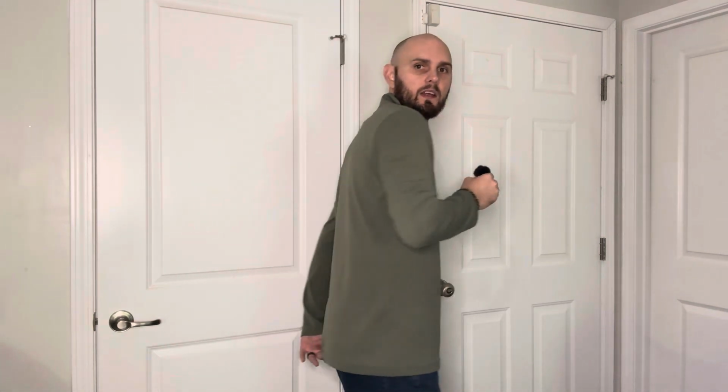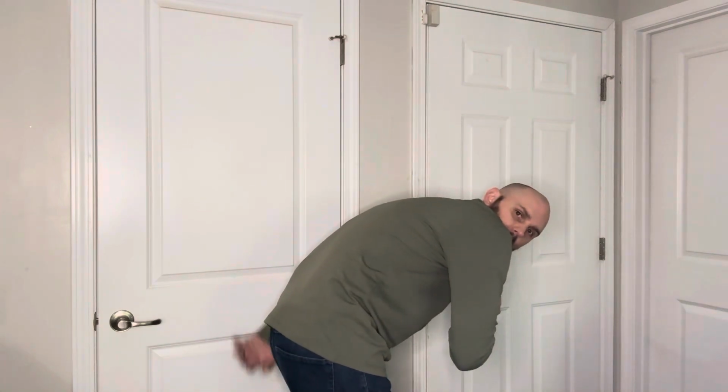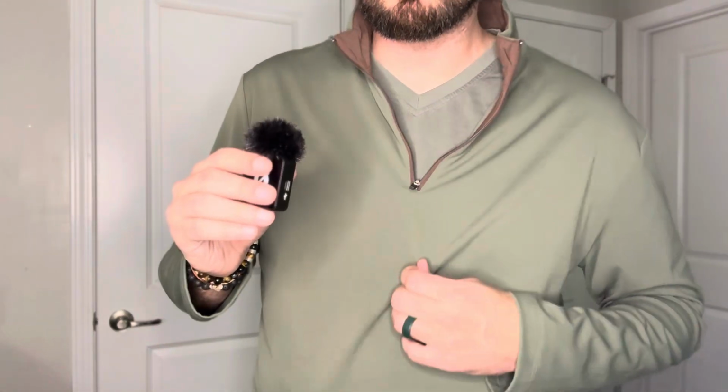I'm a taller guy. I have a tall torso. It fits exactly where it needs to fit. It fits below the groin area. It covers my rear end, so when I bend over, you don't have any issues there. It's a nice slim fit. And I like the coloration. It's got that nice green color with some browns.